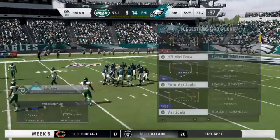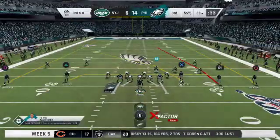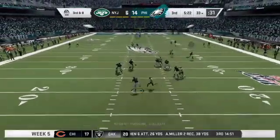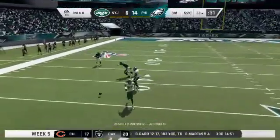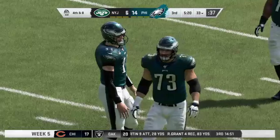They try to throw on 2nd down, but this one is incomplete. So the failure to connect on 2nd down, that leaves them staring up here at a 3rd and 8. Now the throw on 3rd down, knocked away and incomplete.